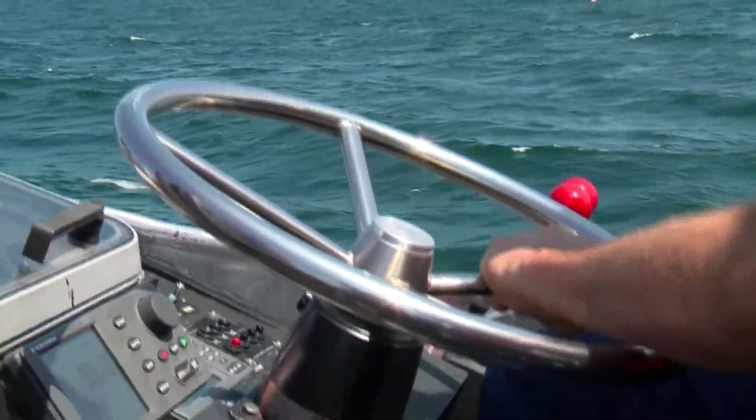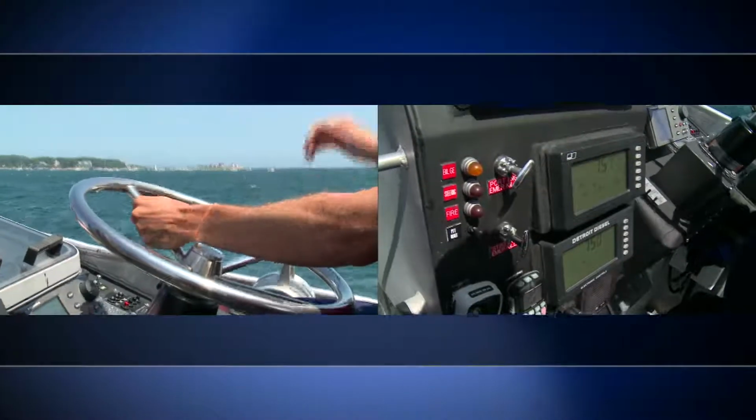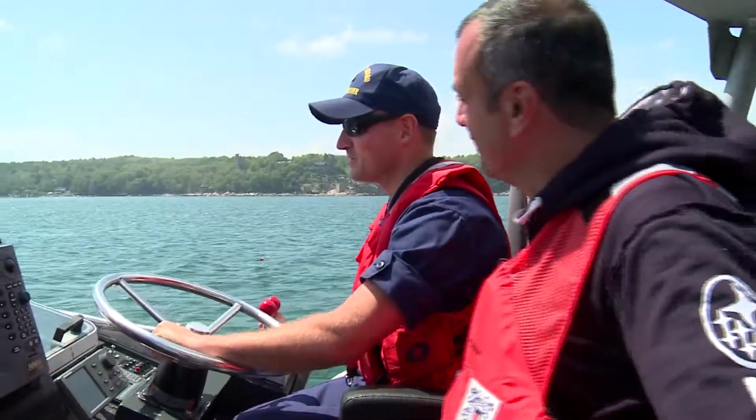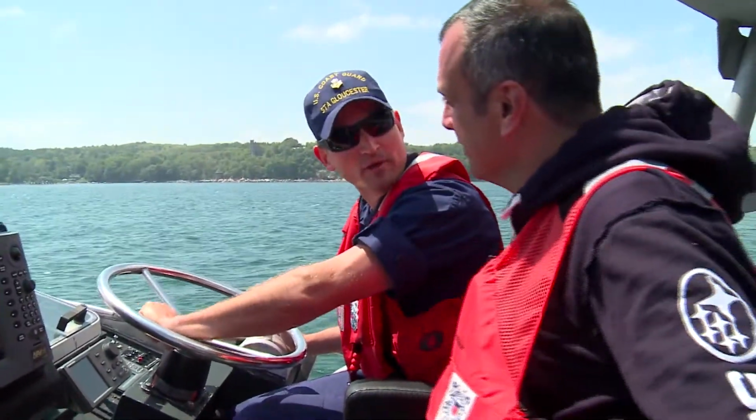Exactly. It's all electronically controlled, so it's actually a computer system looking at everything that has to do with the engine, all the pressures and the temperatures. It's a rather sophisticated piece of machinery that we have here.